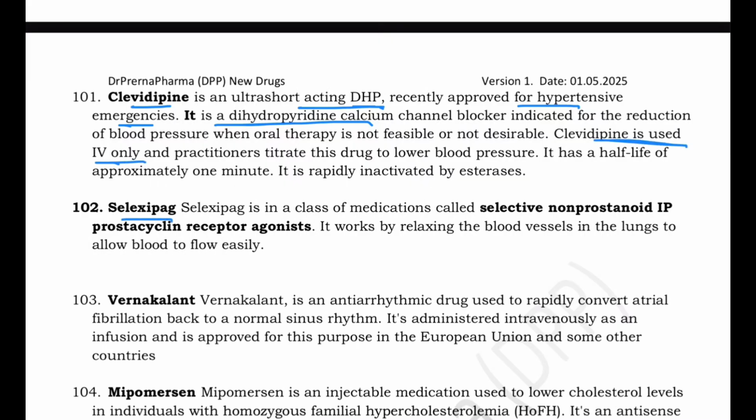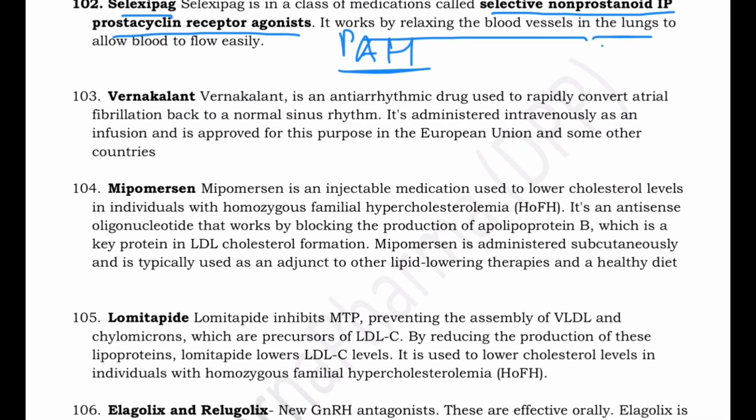Then Selexipag is a selective non-prostanoid IP prostacyclin receptor agonist, and it basically relaxes the blood vessels in the lungs, so it can be used in pulmonary arterial hypertension, that is Selexipag. Then Vernakalant, we know it is an antiarrhythmic drug used to convert atrial fibrillation. So the drug is administered intravenously in atrial fibrillation.